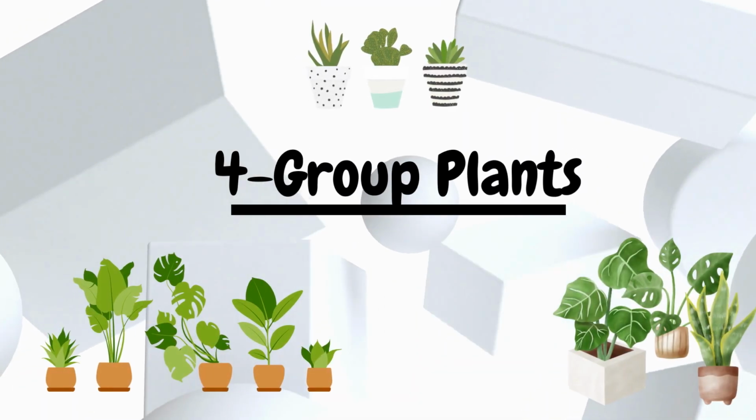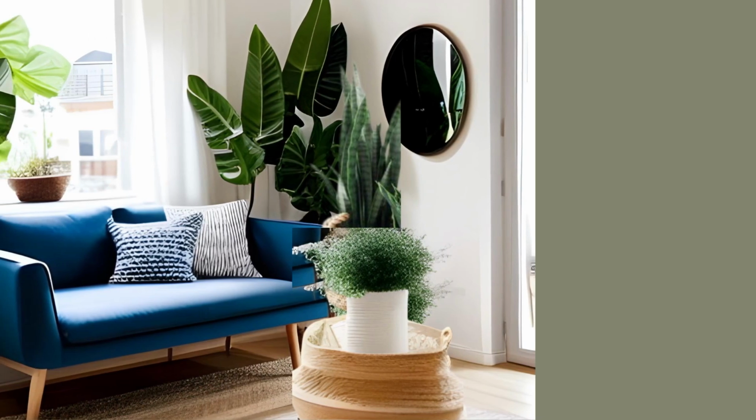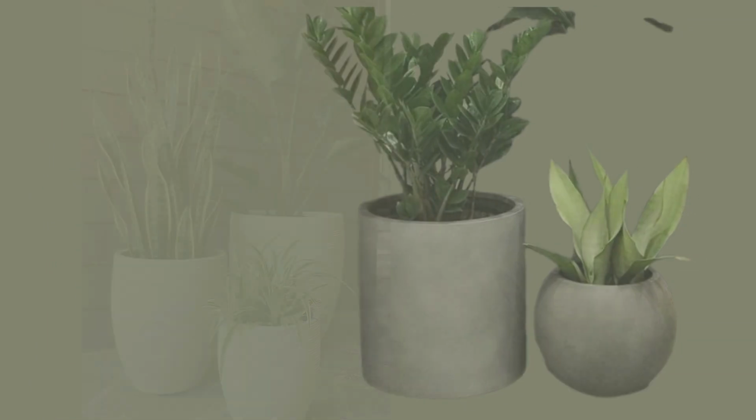Group plants. Grouping plants together in clusters can make a bold statement. You can place them on a plant stand, creating a mini indoor garden right in your living room.